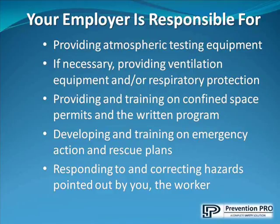Your employer is responsible for providing atmospheric testing equipment. If necessary, providing ventilation equipment and/or respiratory protection. Providing and training on confined space permits and the written program. Developing and training on emergency action and rescue plans. Responding to and correcting hazards pointed out by you, the worker.